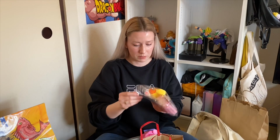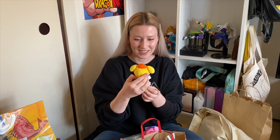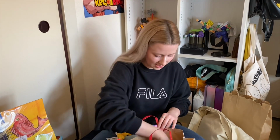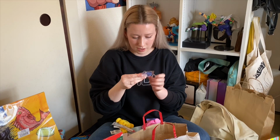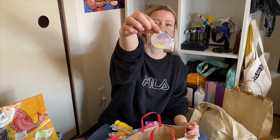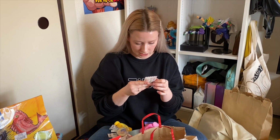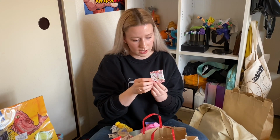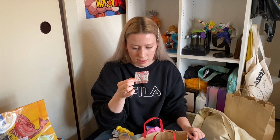And oh, a few things in this packet. It looks like it's a pom-pom pudding, I think. It's just a toy. Cute toy. Okay. We have a Hello Kitty pen. We have a Cardcaptor Sakura and Little Twin Stars keychain. That's pretty cute. We have, oh, it's a Hello Kitty omikuji. Oh, I wonder what's inside. Oh, there's like 9 different designs. And they have like a fortune inside, I think. They have a message inside. Oh, that's cute.